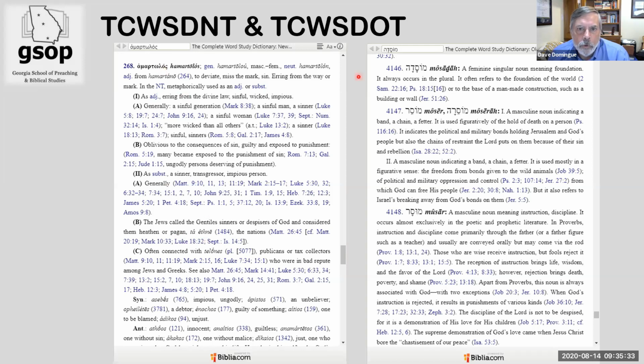And over here we have the word mosedah. Mosedah is a feminine singular noun meaning foundation. It always occurs in the plural. It often refers to the foundation of the world and gives you a reference to 2 Samuel 22:16, Psalm 18:15, or to the base of a man-made construction such as a building or wall. Jeremiah 51:26 shows that example. So a little simpler to use, a little more background to it, not as deep as some of the other theological dictionaries, but more emphasizing a word study approach.